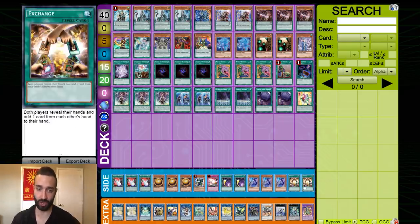So Yusha, post side, if you don't hard draw the Exchange, you want to get rid of the Dark Ruler. Also, a cool thing about Exchange is, let's say they have a Sphere Mode, which is a new thing now because of Adamantia. So you would like an out to the Sphere Mode. You can't out everything, like Sphere Mode, Dark Ruler, Hand Traps. The only out to it is cards like Exchange.